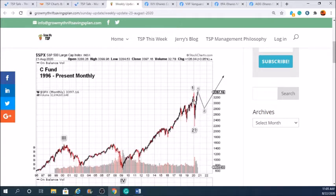Now, he was looking at it possibly seeing some kind of bounce back down before it continues up. We don't know if that'll be the case. We'll look at our technical analysis and only go off technical analysis from there. But interesting what he thinks there. I just want to show you guys that it was a very V-shaped recovery for the C-Fund on a monthly chart.